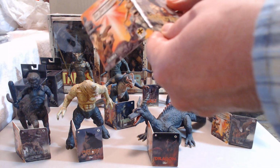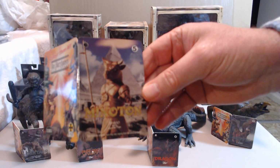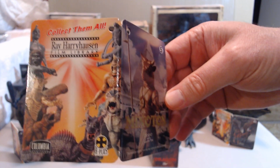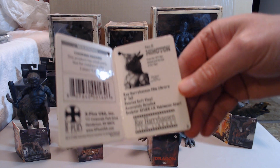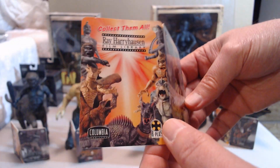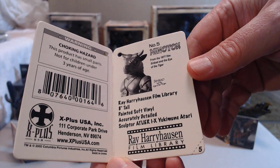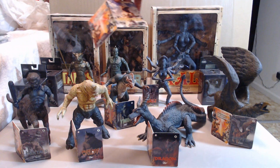And here's the card. Of course, that's from Sinbad and the Eye of the Tiger. He was powering the boat the evil sorceress was after, was trying to beat the heroes, including the gorgeous Jane Seymour and Taryn Power, to their destination. And that's the Minotaur.